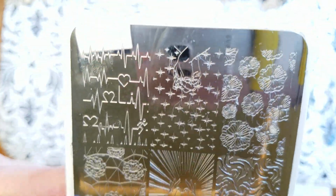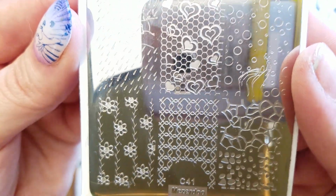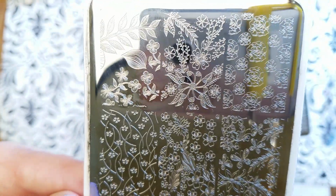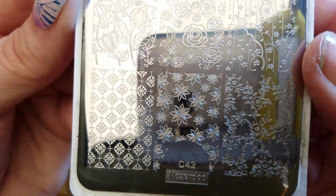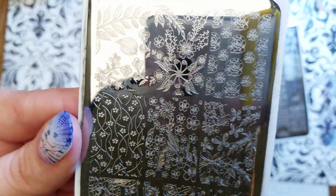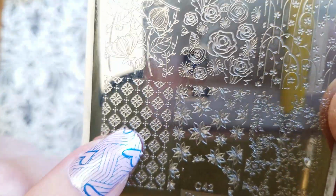So I want to show you these plates, but I also want to warn you that if you get them, now of course what I share with you guys are my opinions and my findings, but I'll show you the swatches and I'll show you where I had some trouble. Mostly, if you use stamping polishes only and you use an excellent stamper, you may have great luck with these plates. I'm not going to deny that. This one's number 42, just so you guys can see as I'm chatting with you. So for example, this one, I think this one picked up just fine.